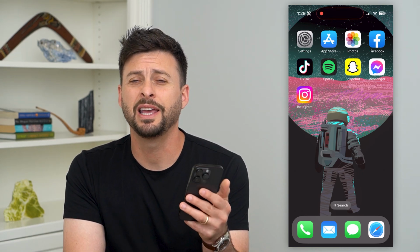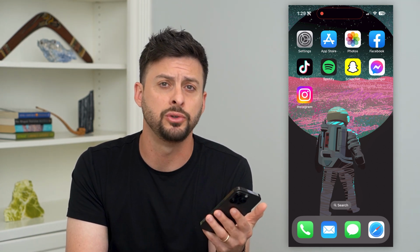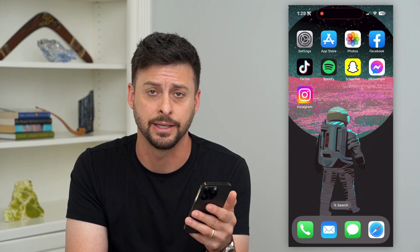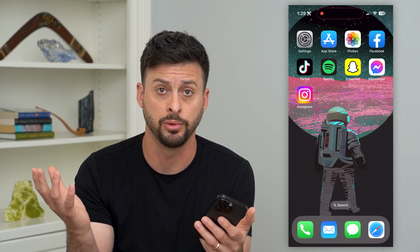Let's fix CarPlay if it's not working on your iPhone. Now, if you're trying to connect your iPhone through CarPlay to your car, I'm going to walk you through some steps if that's not working or it's not connecting. The first thing I will do is check your Bluetooth connection because CarPlay ultimately works through Bluetooth.